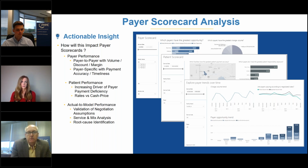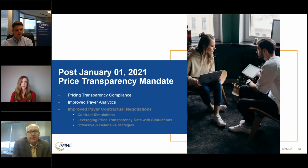So you're going to have to think through and begin incorporating your offensive strategy: how do you stack up your payers, and model out before you begin negotiations. And you're also going to have to think from a defensive standpoint how you need to anticipate the payers using this data against you as you sit down at the table. So the comparative analysis of gross charges and that new standard charge file, along with payer scorecards, are certainly going to be insightful as we go into 2021.